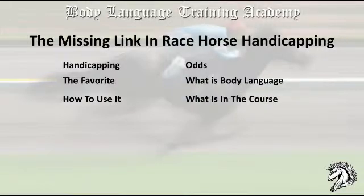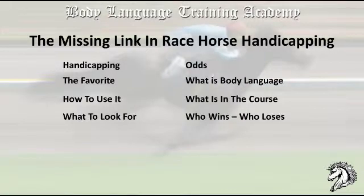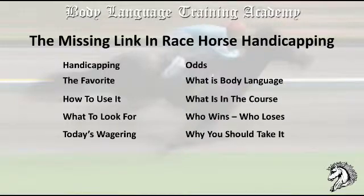We're going to show you what is in the body language training course, what to look for in a horse before the race, and which horses win and which horses lose and why. We will look at today's wagering challenges and solutions to those challenges. You will see compelling reasons you should take the course and learn racehorse body language.